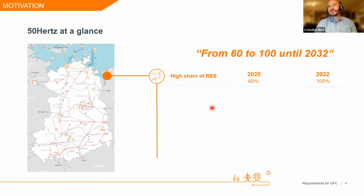And what does it mean for 50Hertz? At 50Hertz, we have a strategy. Now we have a share of 60% renewable energy sources of the end demand. And in 2032, we want to be at 100%.